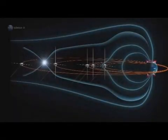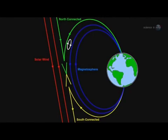NASA has discovered that portals exist naturally around the Earth. Accessing them with a device may therefore be much easier than first thought. Known as X-points, portals are born from the mingling of Earth's magnetic field with incoming solar winds. It is where the Sun and Earth become connected by an uninterrupted path.